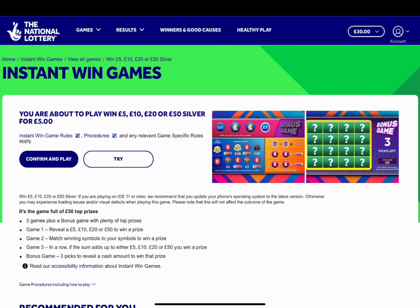I'm £10 up today as well, so all round it's a happy day. £20 deposited, I'm ending up with £30 in the bank. I've had a decent play today on the instant win games. So happy days, it's all positive.